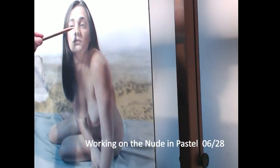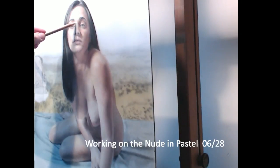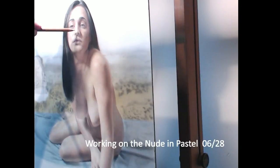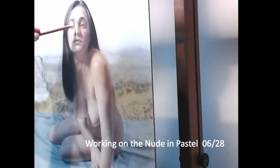So while I'm here, I like jumping around, as you can tell. What I'm doing now is jumping around here. I see the light on the bridge of her nose, and I'm just going to indicate that. Make sure I get the shape. Now I love the way this model's nose is, especially at the bridge. It's very interesting. I want to make sure I capture what interests me in a portrait.